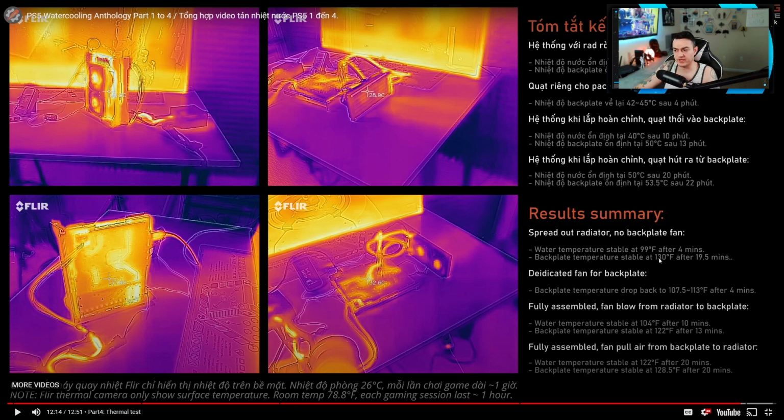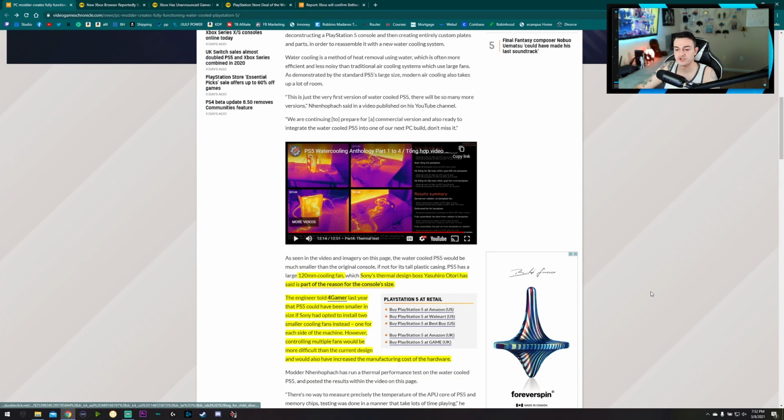But yeah, so these are really good temperatures, 130 degrees Fahrenheit, and the way he designed it too is actually quite clever. When fully assembled, the fan blows from radiator to the backplate, and then the fan pulls air from the backplate to the radiator. So it's a really clever design how he did this.